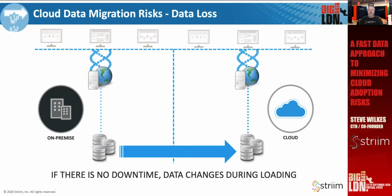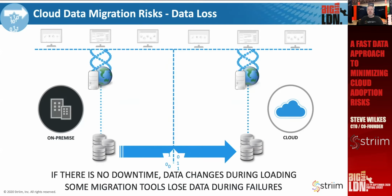And if you don't take downtime and the application continues to run on-premise, the data will change during this loading process. Those changes would be lost when switching to the cloud. Moreover, some migration tools can lose data during failures, requiring a complete restart of the process and really thorough testing.